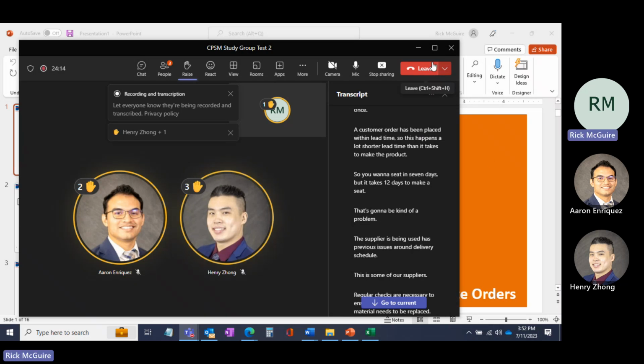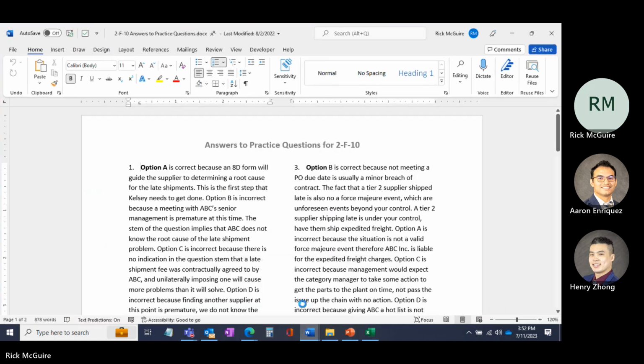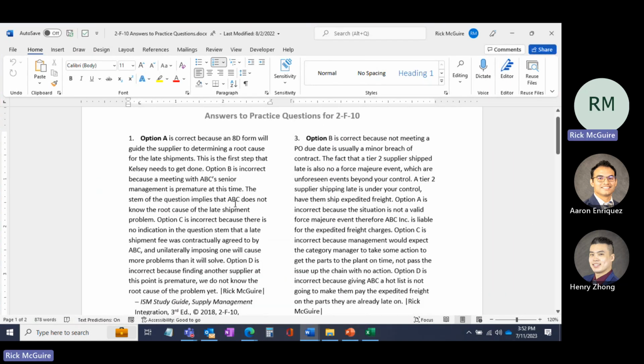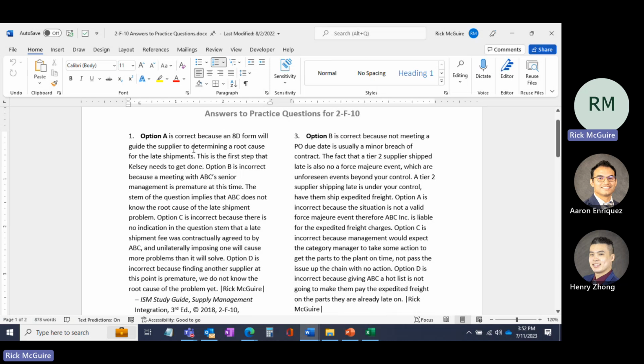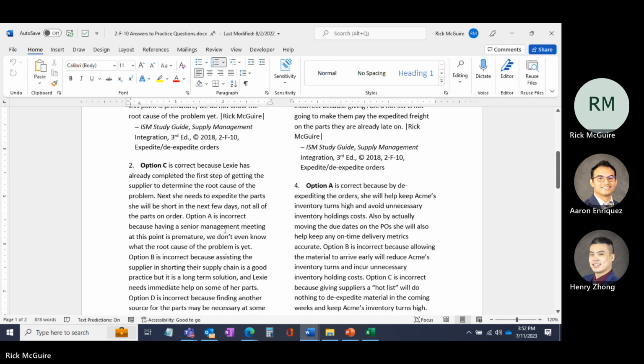All right, let's go over some answers here. Number 1 is Alpha. An 8D form will guide the supplier to determining the root cause for the late shipments. That's the first thing you got to do. Why are we late? 2 is Charlie. As Lexi has already completed the first step, getting the supplier to determine the root cause, next she needs to expedite the parts. She will be short in the next few days.